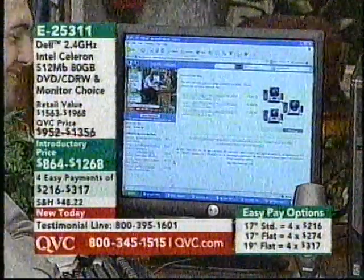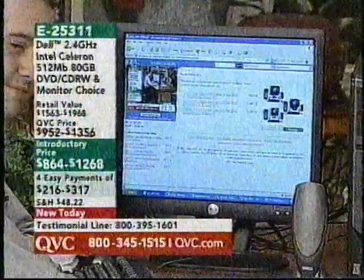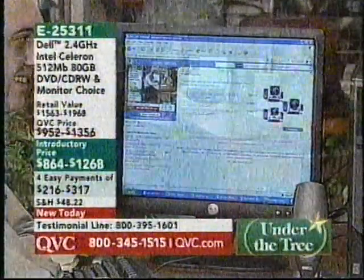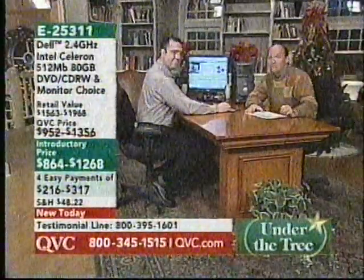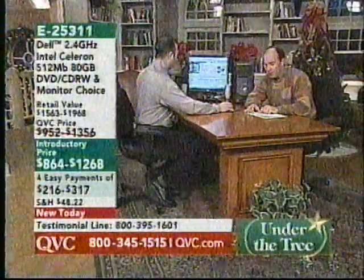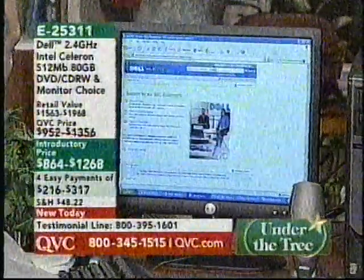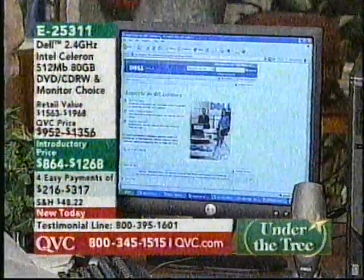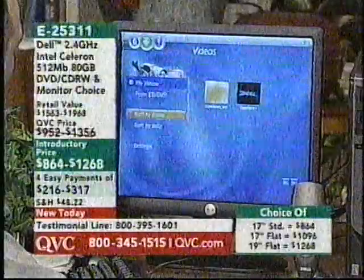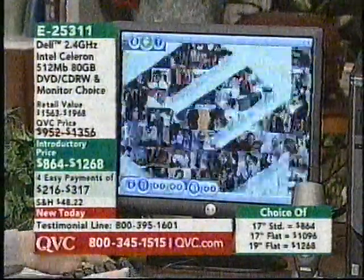And here tonight, you can have a Dell for a great introductory price. 4 easy payments of $216. That's $216 a month if you're getting that 17-inch CRT choice, and that one is now getting limited. In the 17-inch flat panel, $1094 is your total price, $274 a month. About 550 of those remain. And the big 19-inch flat panel, $1268 or 4 payments of $317. 450 of those remain.